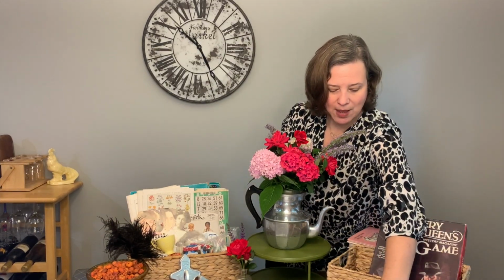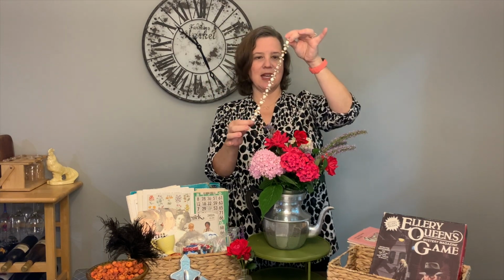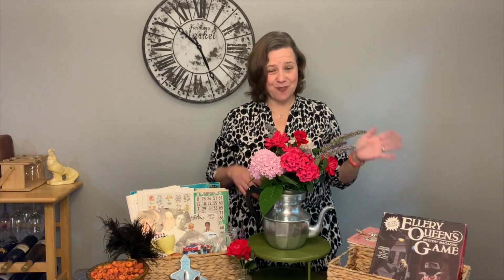Oh, and one other little thing that I threw in at the last minute, a broken costume jewelry piece. I don't know if that was a choker or a bracelet. It's a weird size, but has lots of really cool pieces that I'll be able to use for different craft projects. And yeah, that was everything that I got at that site for $5.